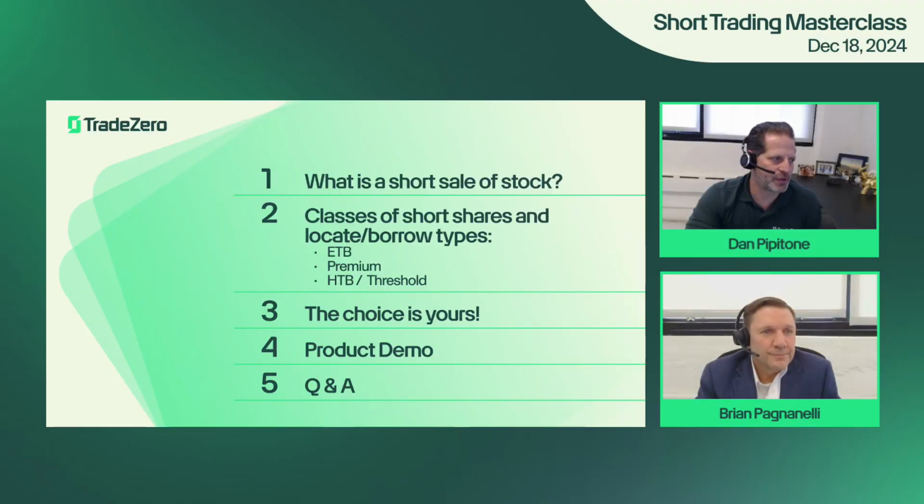Today we'll be covering just general basics: what's short selling, what are the classes of shares, as we talk about short facilitation. The choice is yours, one of the more exciting slides, and then we'll go into a product demo followed by some Q&A.